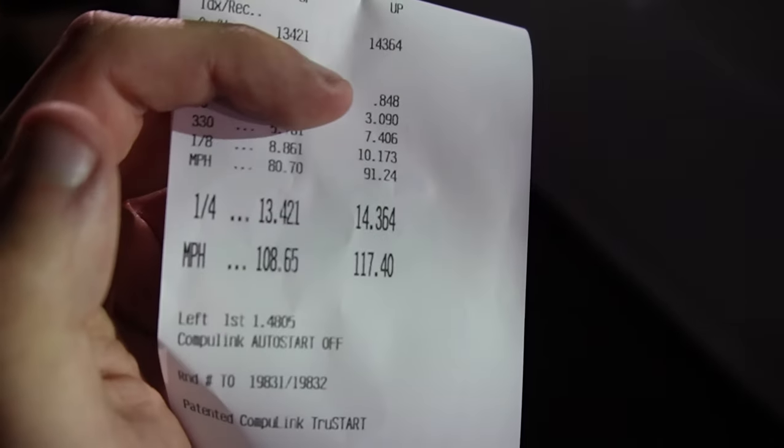Well, a nice 14.3. A lot of wheel hop, a lot of wheel spinning. Once I got into it, though, the shifts were great. Car felt great. So I'm hoping that I can somewhat get off the line this time. Maybe leave at a lower RPM and see what it can do.